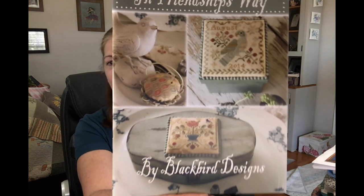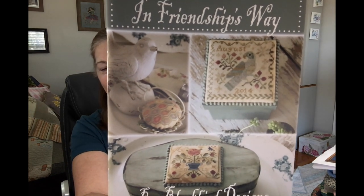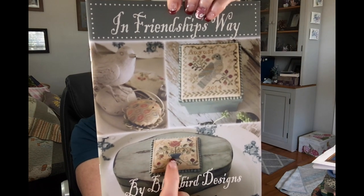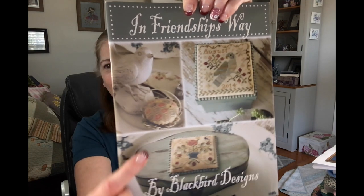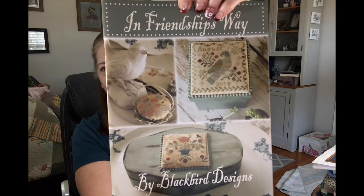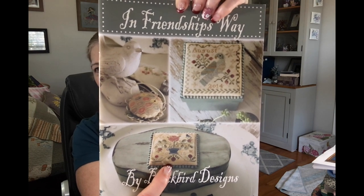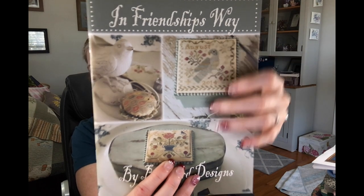Right, so off of Amazon, I ordered this and got it in 2 days. The Blackbird Design in a friendship's way. I love, love, love it. I want to make this one into a little pin cushion. That I don't know what I'm going to make that into, but I love it. Not sure about this one.